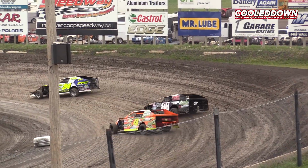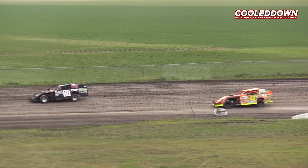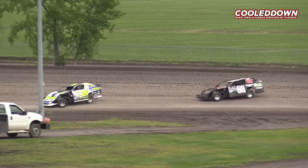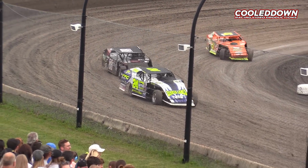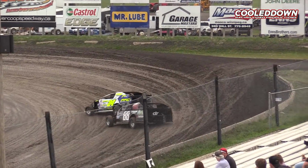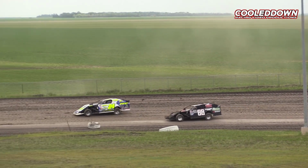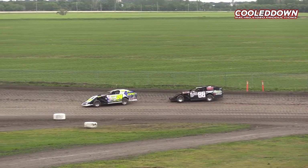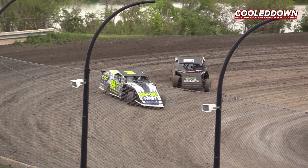The Dynamic Machine 88 going on by Rehill now on the outside of the front straightaway. So Paul Veert finds himself now in the 2nd spot. And look, he's got traction out of turn number 2 and gains on the 24 of Victoria Stutsky. Lance Ralph in the Extreme Performance Automotive 54 goes way to the top of the racetrack trying to find some traction.